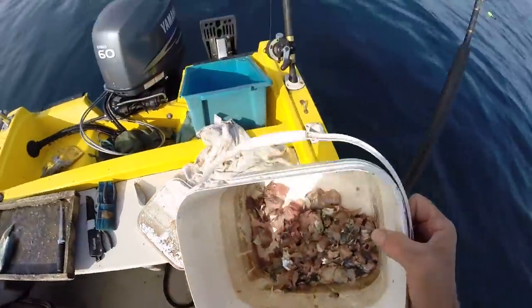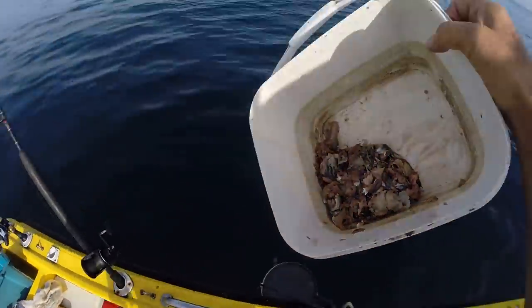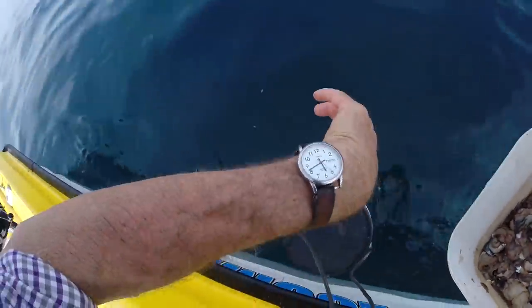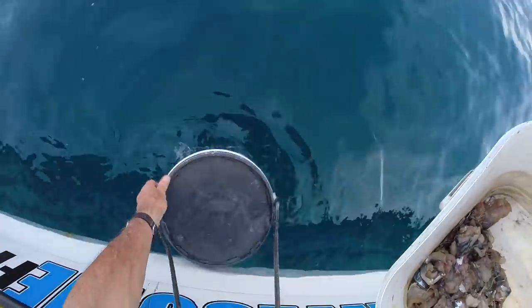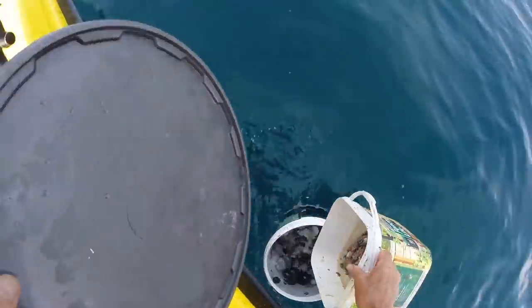The last of it, boys. It's rotten stuff there, but it's good. The last of it's going in. I've got about 30 minutes I'm going to give it. You're going to shoot those in there loose.